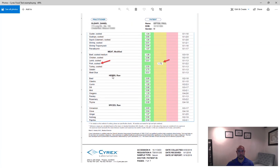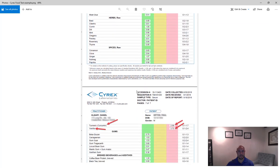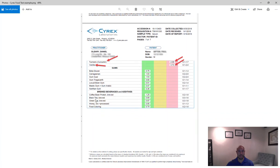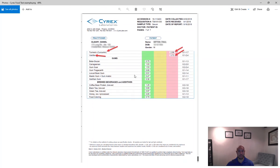What's cool about the test too is they test herbs. So these are all raw herbs, raw spices. And in the spices, look at this. So turmeric, curcumin. This person cannot have turmeric or curcumin because they will have a reaction to it. And a reaction to it may be brain fog, it may be dizziness, it may be digestive issues, it may be skin issues, it may be joint pain. They also can't have vanilla. That would cause a major reaction. They could have coffee, tea, honeys. They actually don't react to any food coloring, so that's pretty neat.